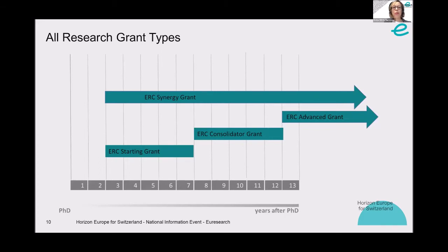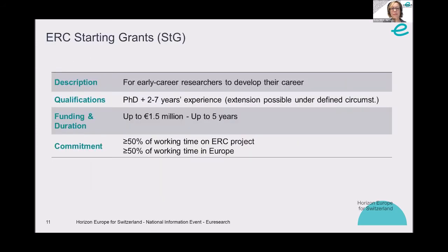We have then a newer grant scheme, as I said, the ERC Synergy Grant. Here we have 2 to 4 PIs who want to tackle a complex problem from different angles together. This slide doesn't display a 5th grant scheme, the Proof of Concept. The Proof of Concept scheme is for grantees, for grant holders. So I won't cover this grant scheme in my presentation.